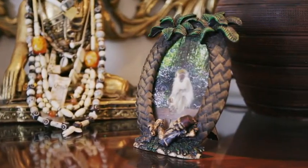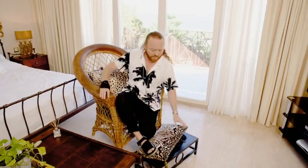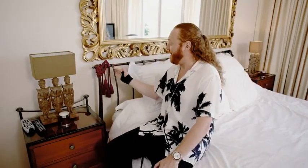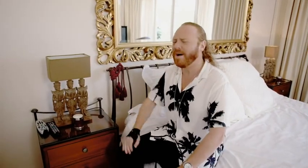Here I am somewhere else, more specifically the guest bedroom, where the animalistic theme continues even further. You can see that I'm beseated in this leopard print becushioned armchair, complete with the leopard print becushioned footstool. Behold these betasseled curtain tie things on bed. Why would anyone tie betasseled curtain tie things on bed? Kinky pigs. And why do these betasseled curtain tie things ring a bell?